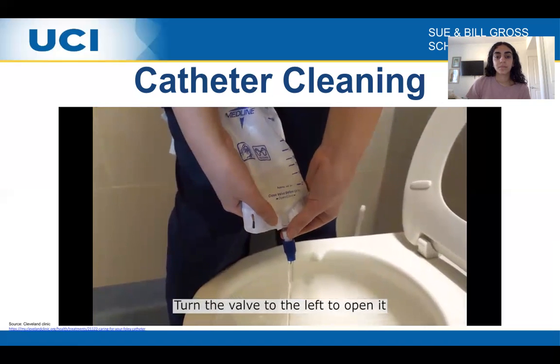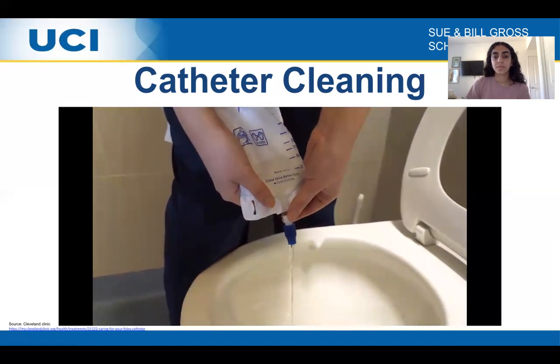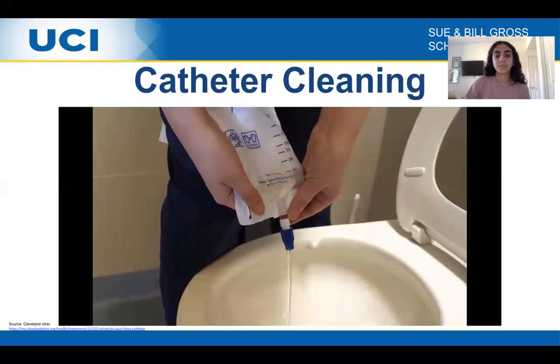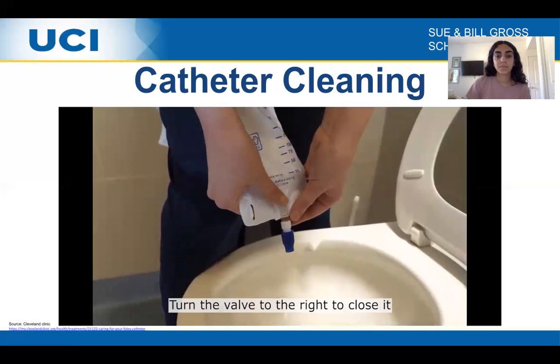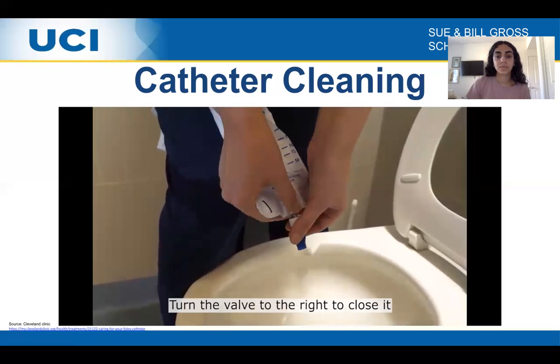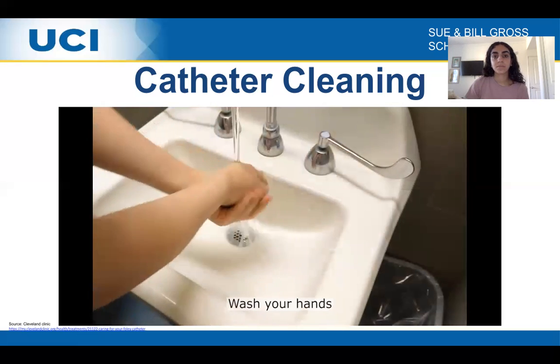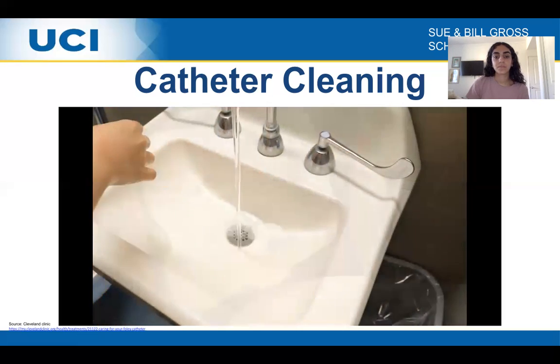Do not touch the actual opening with your fingers. You can open and close the port by keeping your fingers on the valve. When the bag is completely empty, turn the valve to the right, clockwise, to close the valve. Finally, wash your hands.